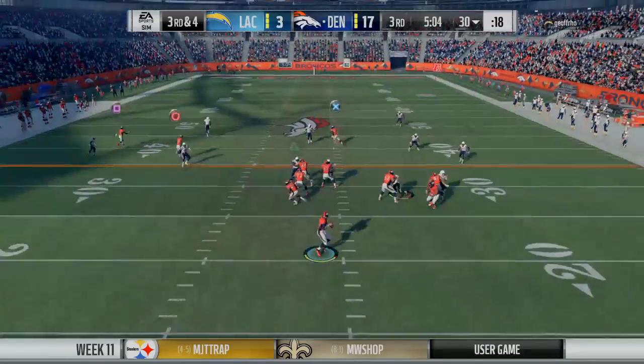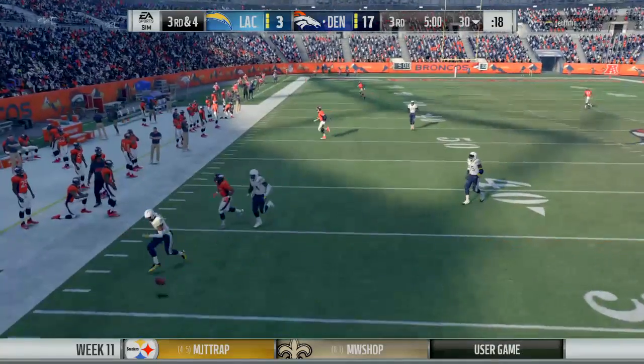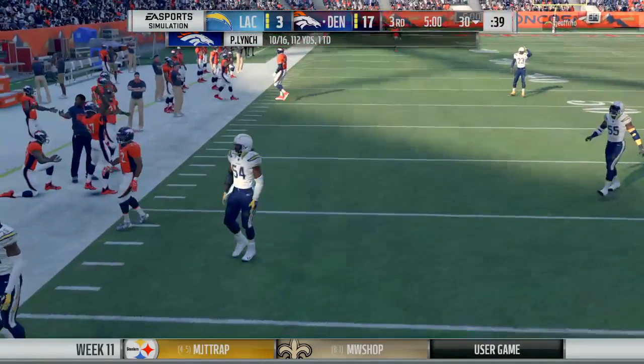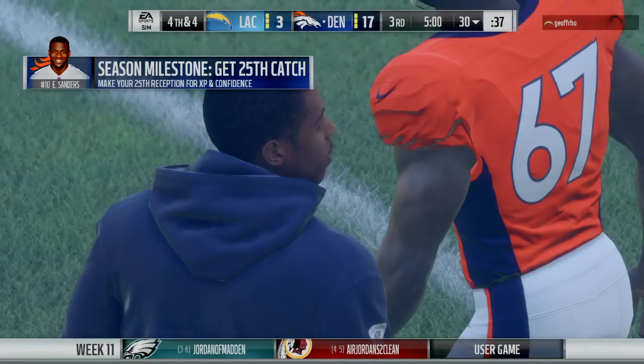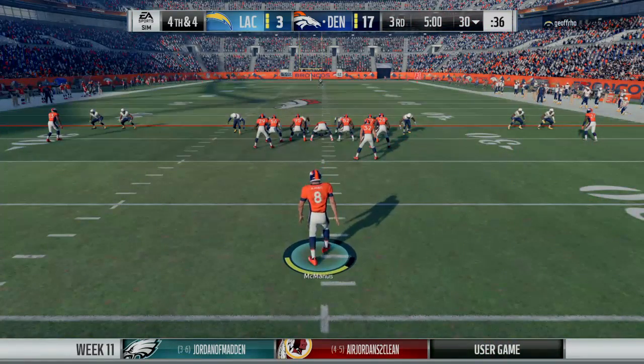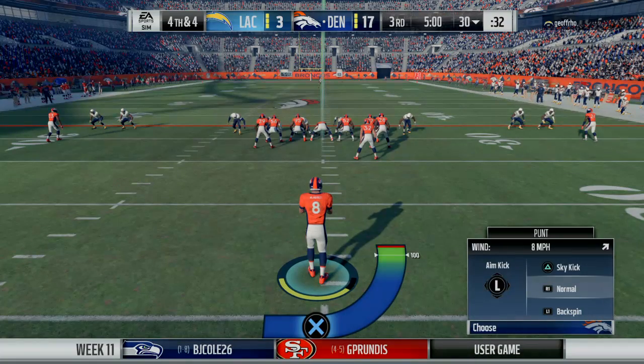A fake to Anderson. Now it's Lynch. Forced out to his left. Oh, incomplete. Nearly the pick they needed. They would have loved one there, but at least it does get them to fourth down. Pretty lucky to get the football back. Had his target out there waving the arms, saying I'm open, but maybe didn't see him quick enough.